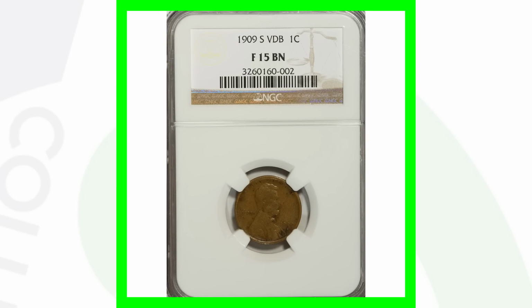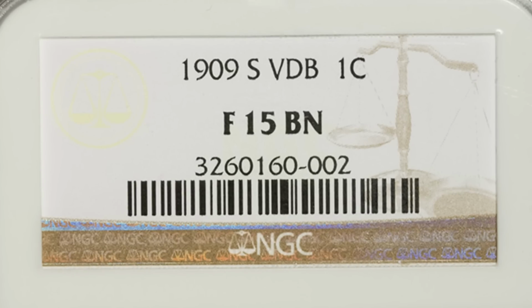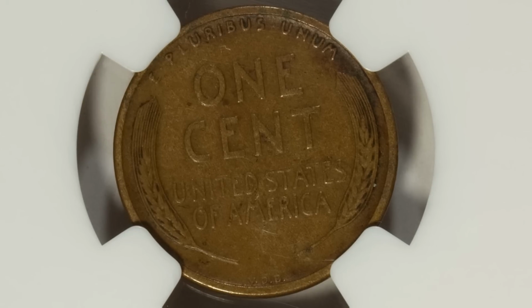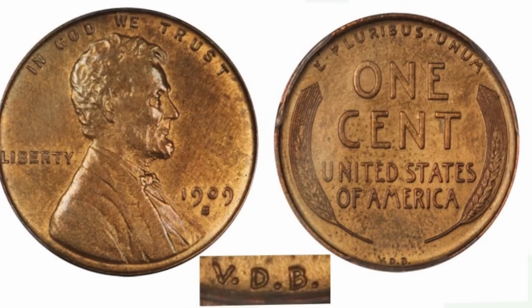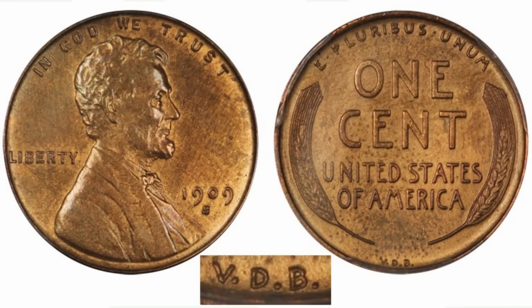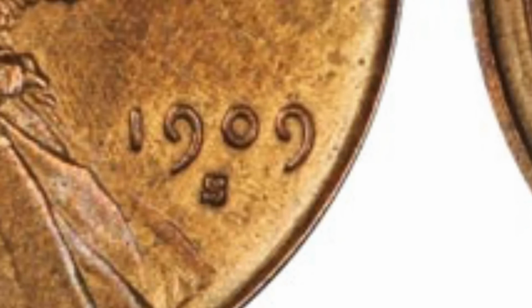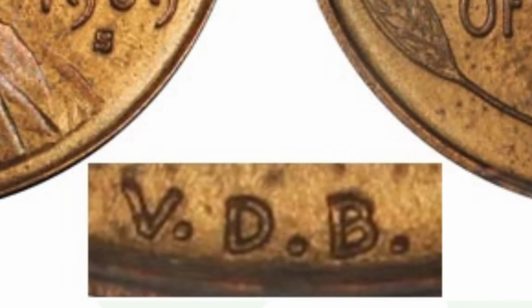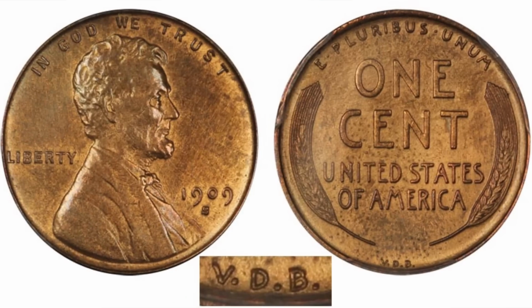And then, of course, the famous 1909 SVDB. Now look at the condition of this. It's only graded at a fine 15, so it's in pretty poor condition, but the coin still sold for over $1,000. And that's because it's got the S mint mark and the VDB. So if you're not familiar with that, if we take a look at this image as an example, you see the 1909 S mint mark there, and then you see the VDB. That is going to be on the bottom of the reverse of this wheat penny. So always look for that on your 1909 pennies.